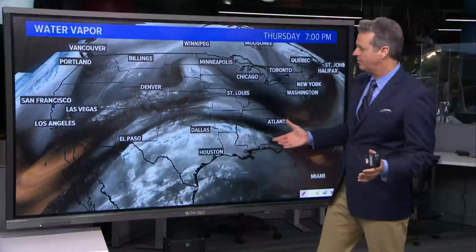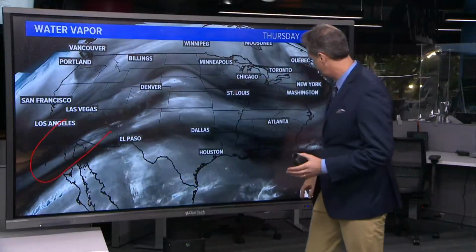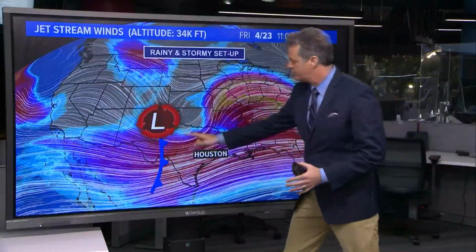And we can see the system evolving. It's here now. See this very sharp trough right there out over the Baja. That is what will approach Texas as we head into tomorrow. And a couple of things you can see on this map. First of all, surface front approaching from the west. So that acts like a lifting mechanism, almost like a speed bump that you would run over with your car, and it lifts the car as you run over it. So that initiates lift in the atmosphere.